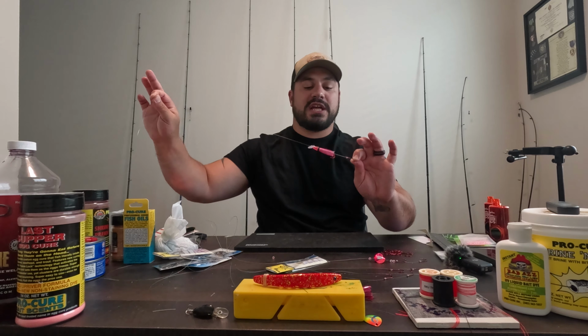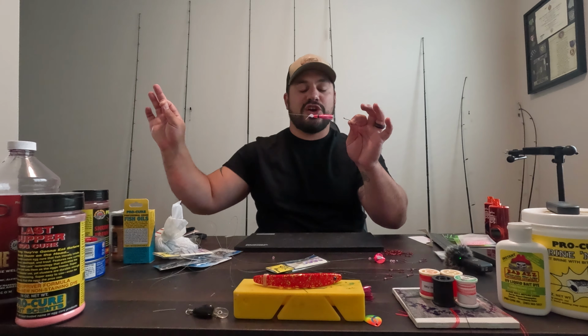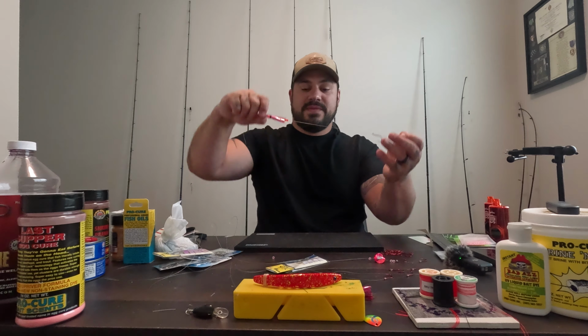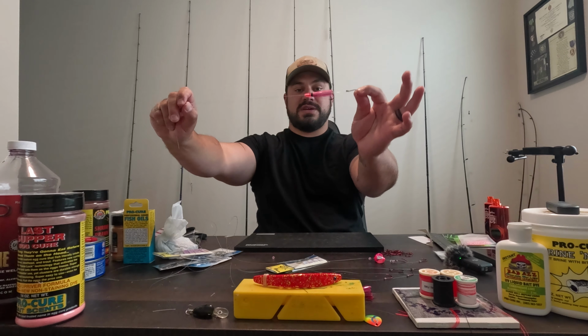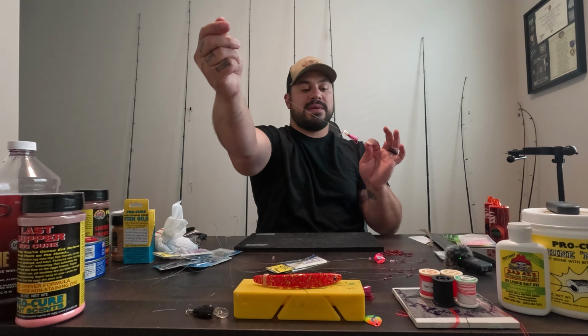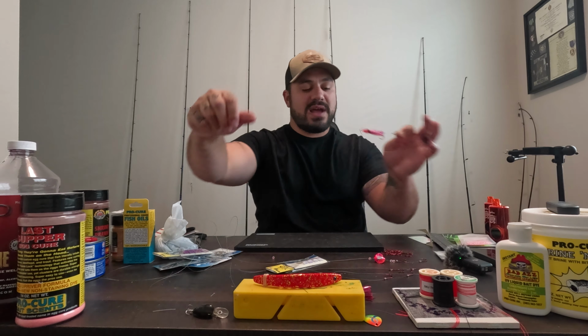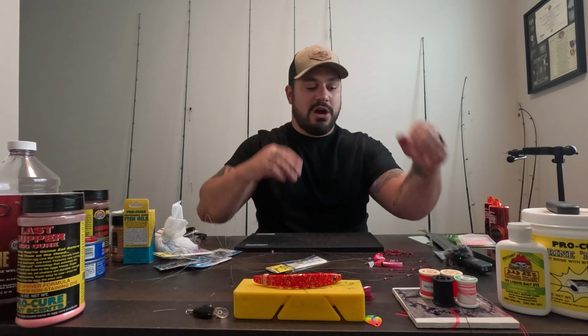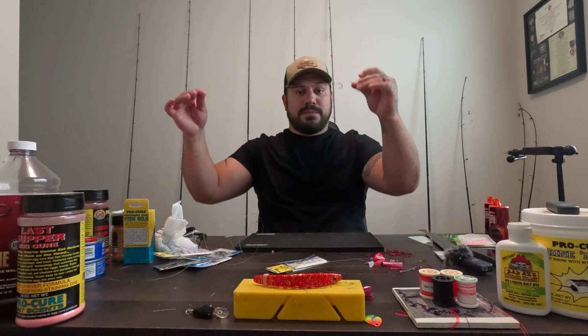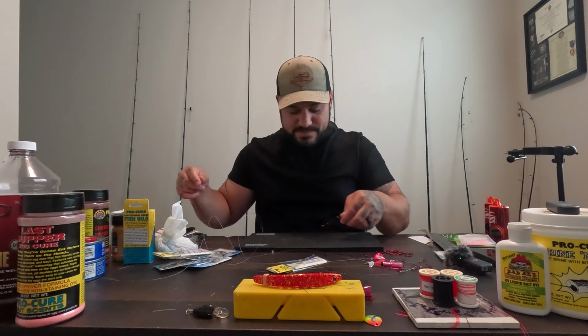Hoochies in general are killer, but if you are not getting bit on the hoochie itself, minus the Smiley blade, okay? So if you're out there running just the hoochie behind, 8 to 12 inch leader, and you're not catching any fish, throw that Smiley blade on there and get yourself into a lot more fish. Now, setup number 3, pull it out of our pile of leaders over here.